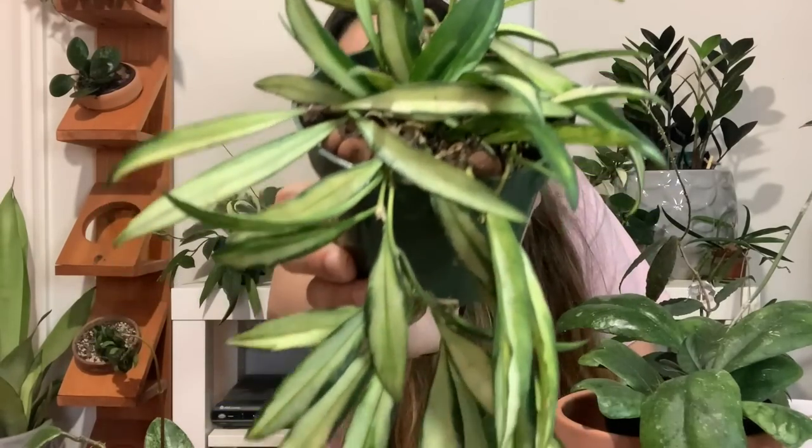And it is beautiful. It is one of the prettiest variegated plants that I have. The narrow leaves are super cute. I adore this plant. This is another really easygoing plant for me.